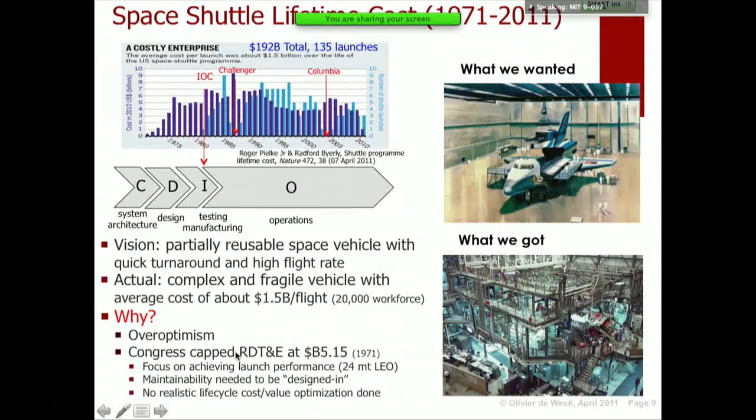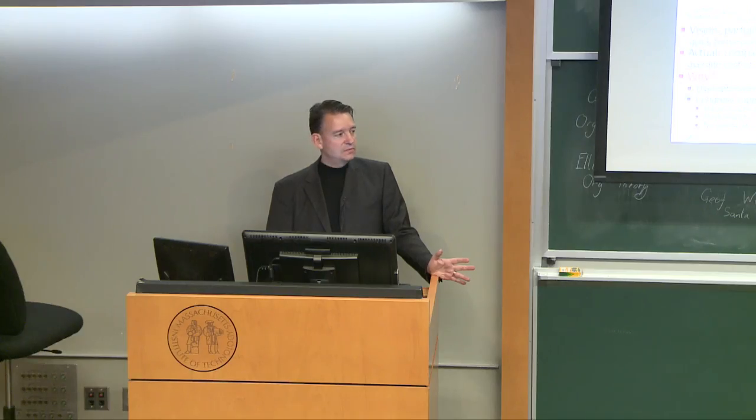My opinion is that over-optimism was certainly a part of it, but also Congress capped the research and development cost for the orbiter in particular at about $5.15 billion. There was actually an act of Congress that said you shall not spend more than $5.15 billion on development of the orbiter. So what was clear is you need 24 metric tons to low Earth orbit. If you can't achieve that, the system will not satisfy performance. So performance is king. And of course, this was also politically challenging because there were military requirements and civilian requirements that had to be met.